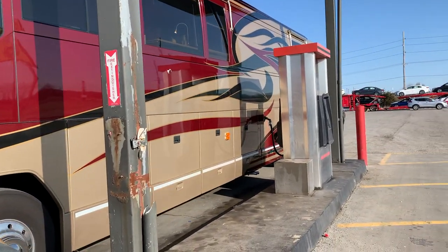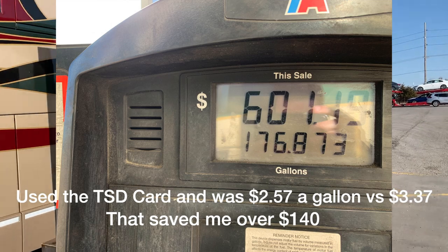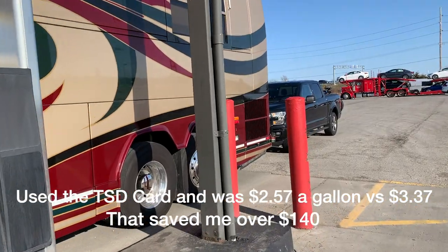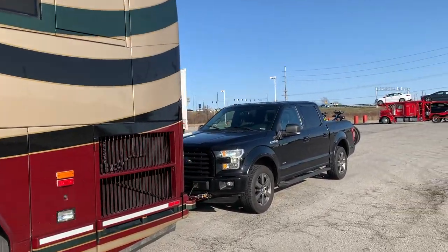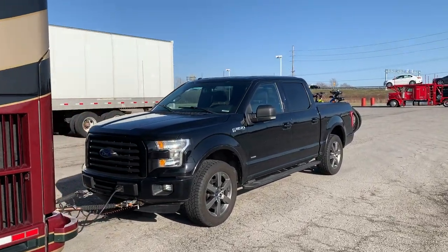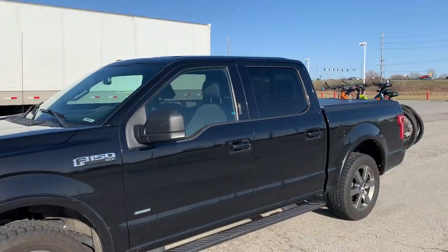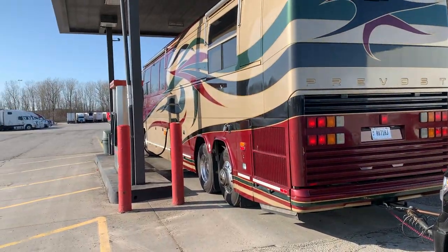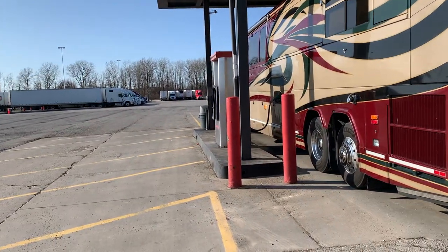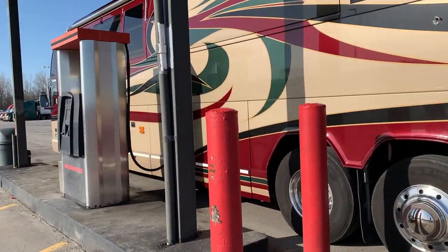We are loading up and gonna hook up the truck. Stopped at Whitestown, getting some fuel. It's the cheapest place within a couple hundred miles. Got the truck hooked up. We're all ready to go. Next stop, Panama. Well, I think we're gonna try to get to south of Tennessee tonight, if all goes well.